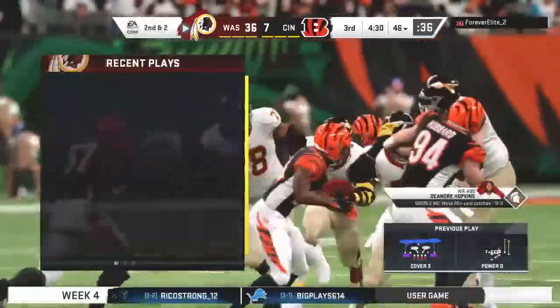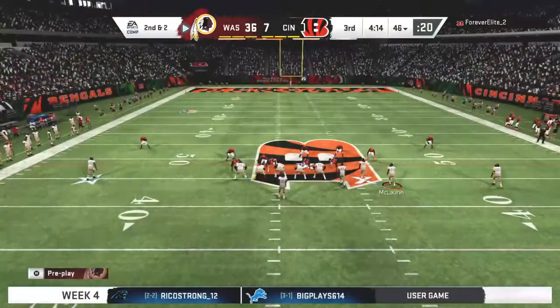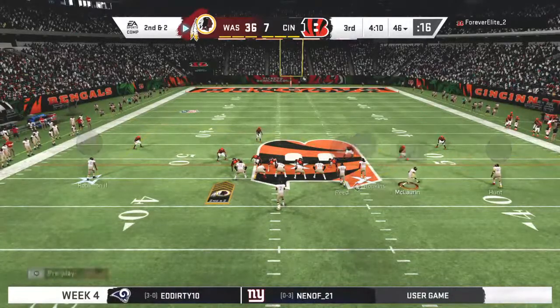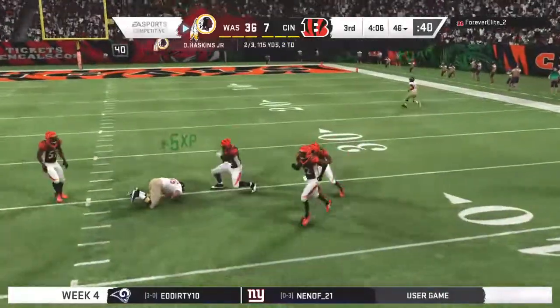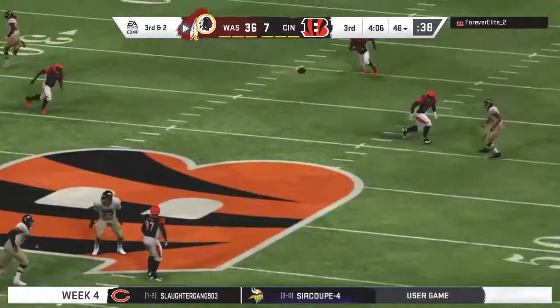8 yards on the carry. Just what you want on a first down run. Call it 8 yards, and it's 2nd and 2. On 2nd and a couple, Haskins. And this one incomplete. Too much contact to hold on to that one, and it's 3rd down.